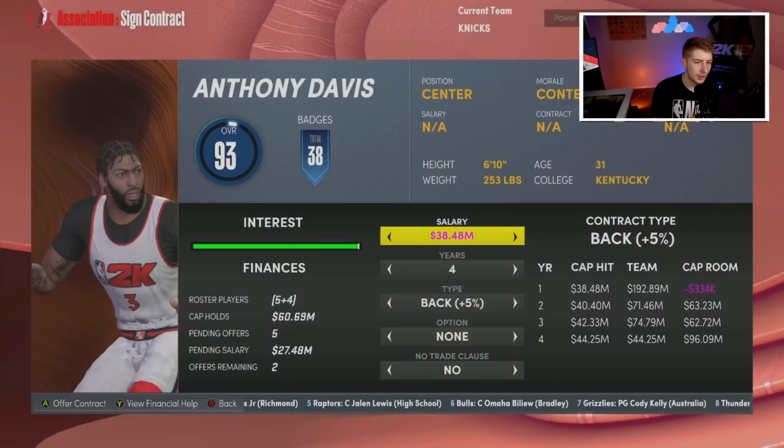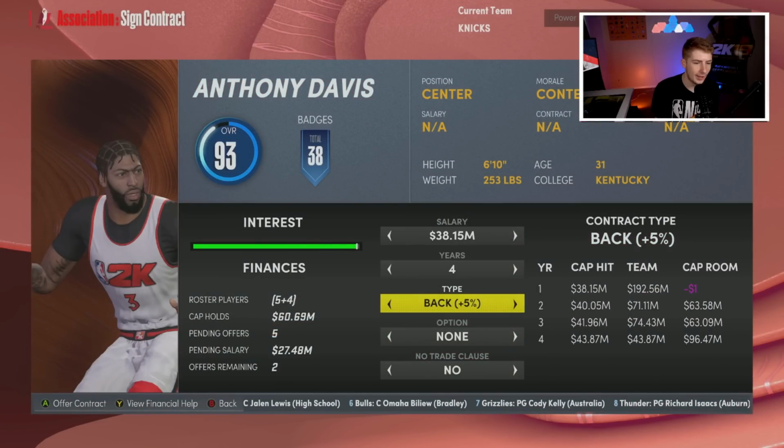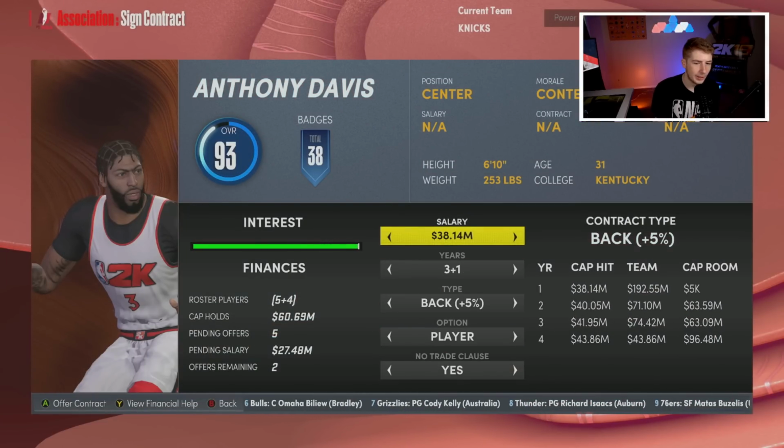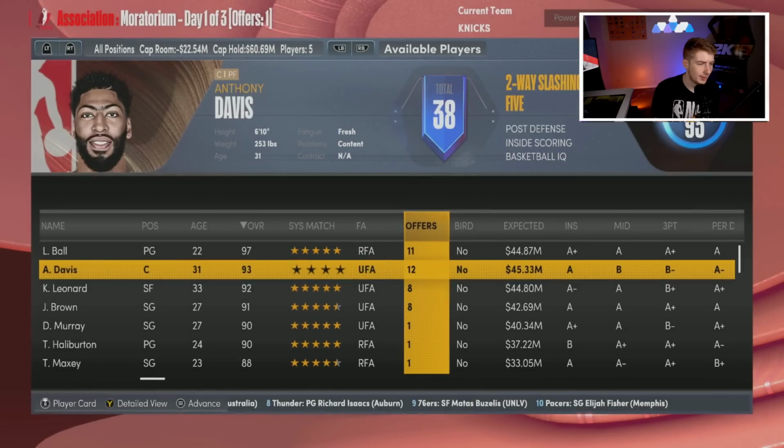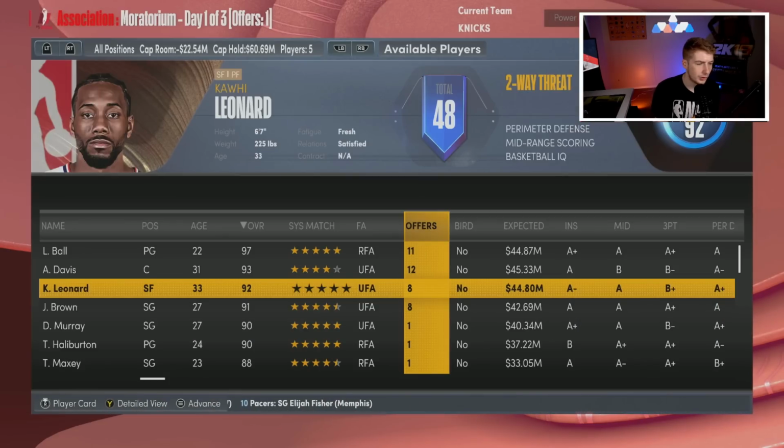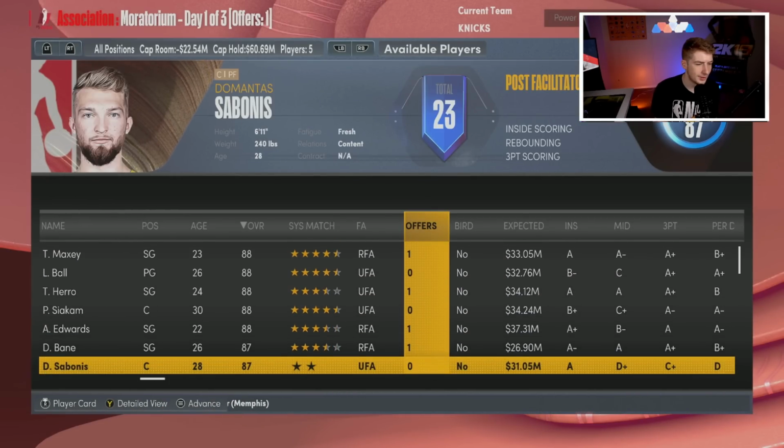And then you know what? We're going for the home run hitter. We're going for Anthony Davis. Even though it said I'm like $1 off, I'm going to offer him a contract anyway. And we're still not his number one. Damn, that sucks. Okay, Kawhi. Really close. Unless I just get Siakam on this team.